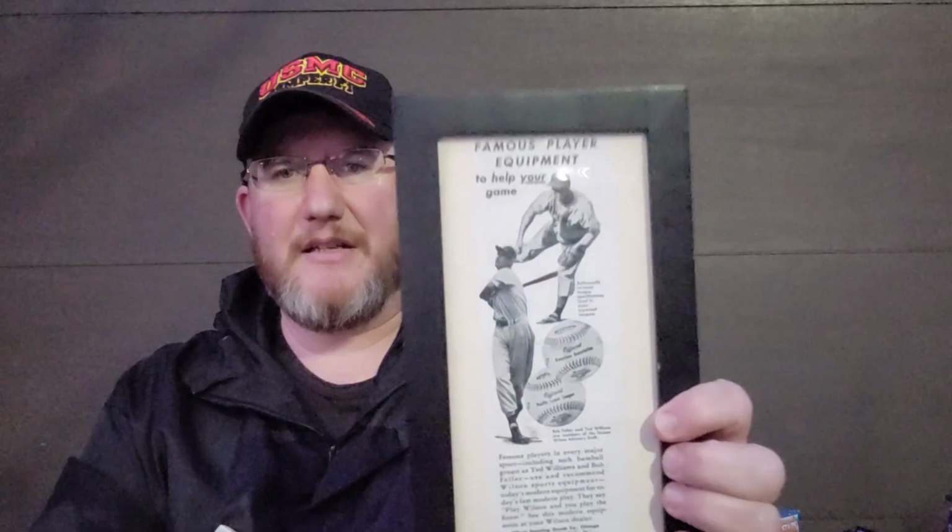This is the Wilson ad for baseball gloves and baseballs. It's just something somebody pulled out of a magazine, probably. Paperback about the life of Mickey Mantle. Here's a set of micro cards. 1991 set micro cards from Topps. Here's a ticket stub from 1985 American League Championship Series. And then here's some cards. We'll go through them really quick.